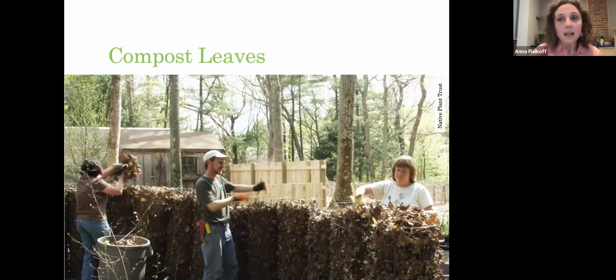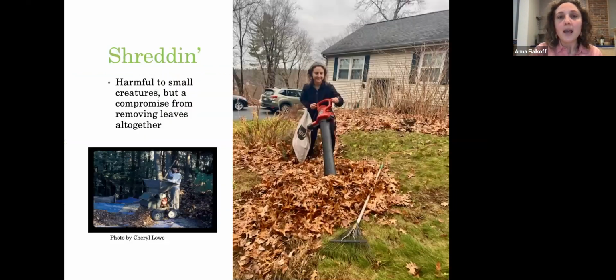But if you still have too many leaves, maybe because you live in an urban area and you have a large tree that drops a lot of leaves, a good thing to do is make a compost pile or a composting leaf fence. This is a good way to block off an area and let the leaves break down. This is coiled up chicken wire with leaves piled into it.